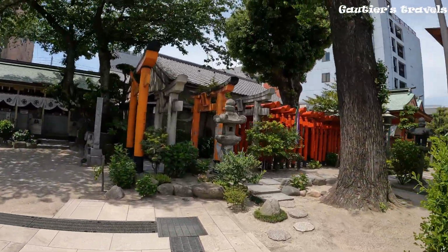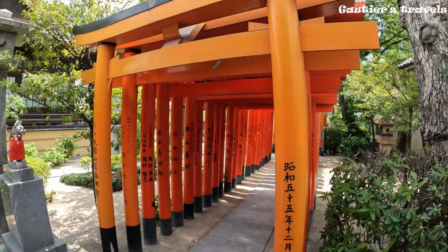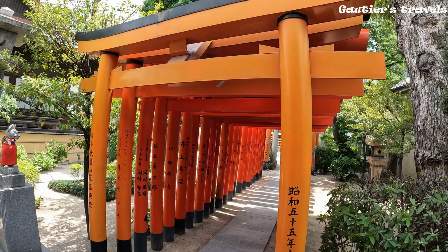Oh, the famous Torii Gate in Japan. Absolutely amazing. So beautiful. You can literally walk amid thousands of such Torii gates if you go to Osaka. And I made a video about it. It's just a stunning hike to do. I really highly recommend when you're in Osaka, you have to do this hike.